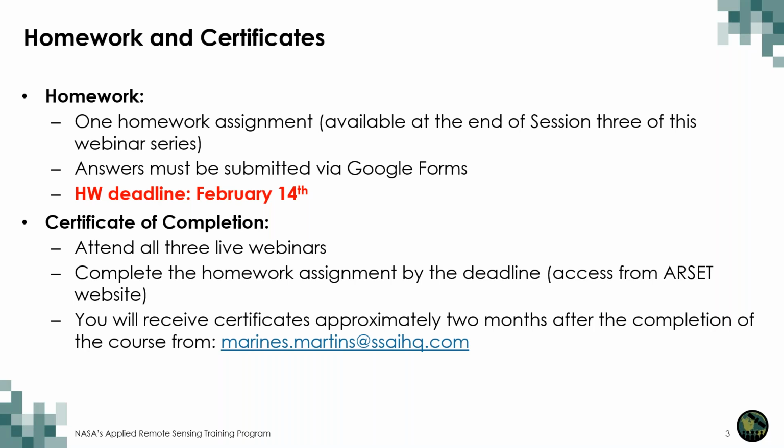If you attend all the sessions and complete the homework by the deadline, you'll receive a certificate of completion. And please be patient with us as we have many people joining and receiving certificates, so they take a couple of months to process. So you'll receive the certificate about 2 to 3 months after the course is complete.